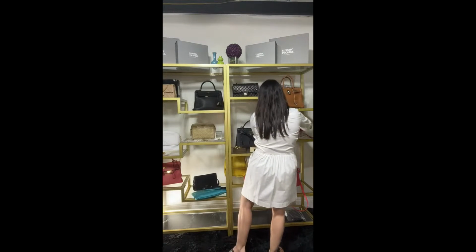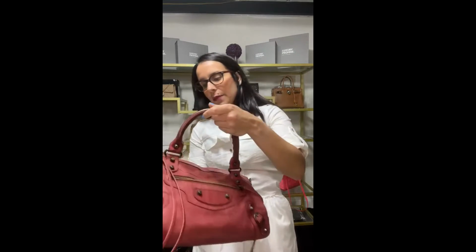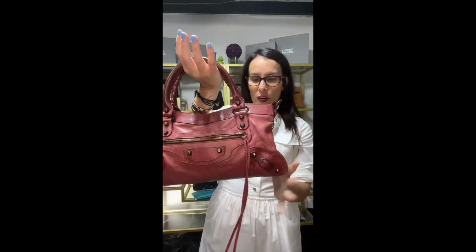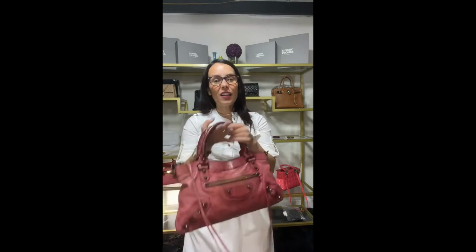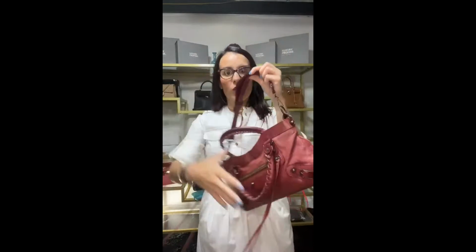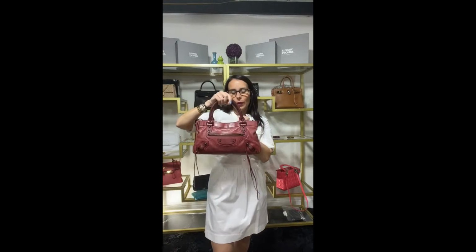I have this one. This is the size small for the City Balenciaga bag in this beautiful red burgundy color. Overall great condition. It does have a little bit of signs of wear, which I'll point out, but this is just as classic Balenciaga as it comes. I absolutely love this one. I love it in the size small because I feel like it can transition into the night quite easily. The strap is removable, so if you want to wear it just as a night bag, you can remove the strap and just have it as a nice little top handle bag.